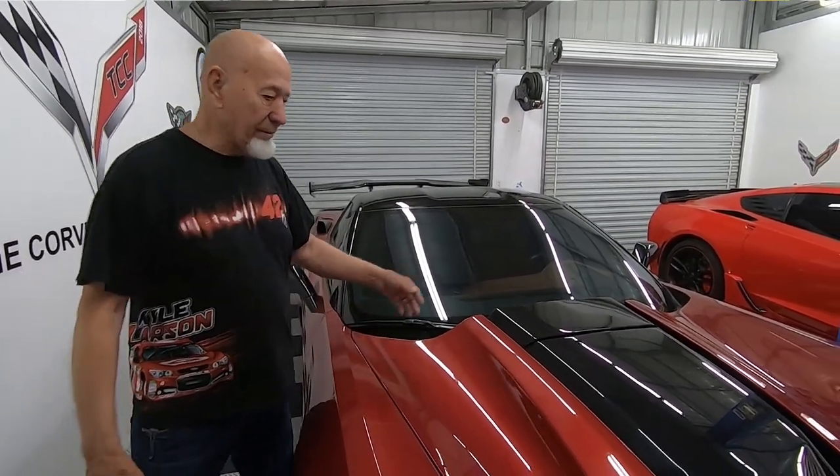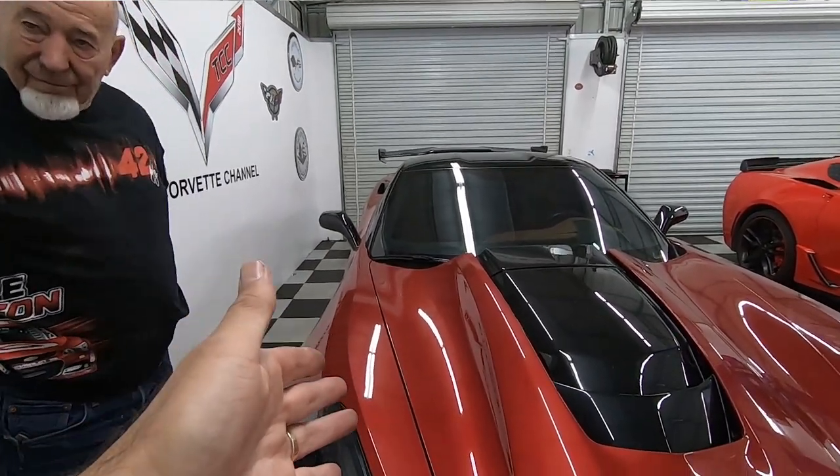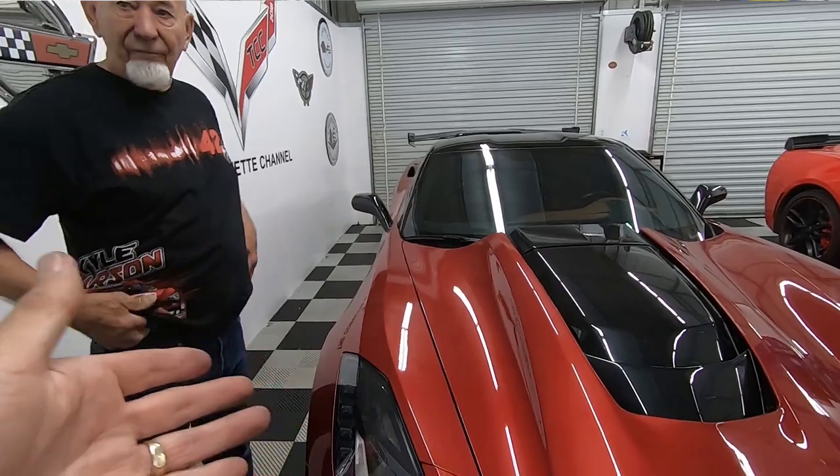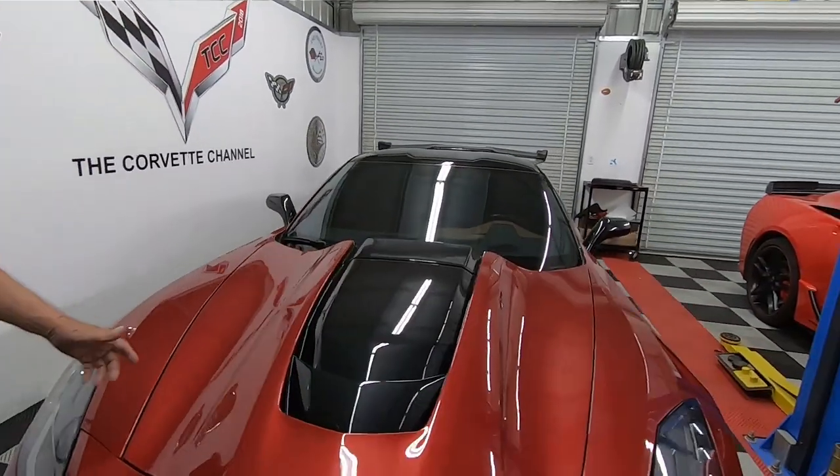Great, yeah. Because you're looking at a $2,500 hood, and if it was a factory hood, you're probably looking at $7,000. Yeah, exactly. Easy. But the hoods myself, I like them.